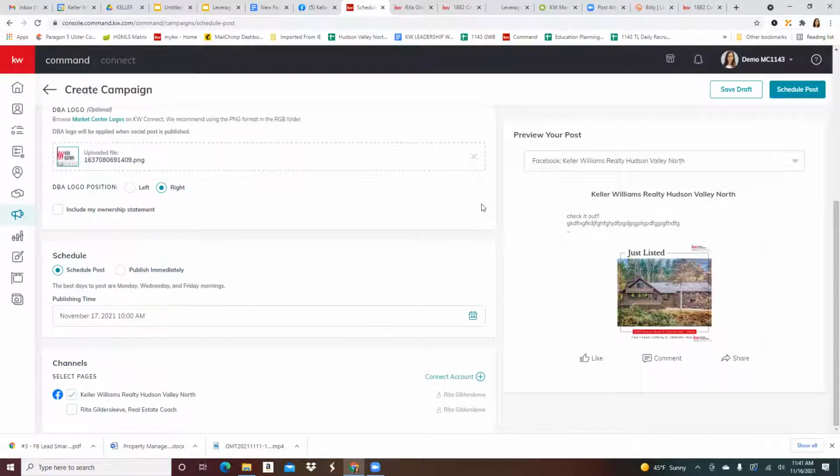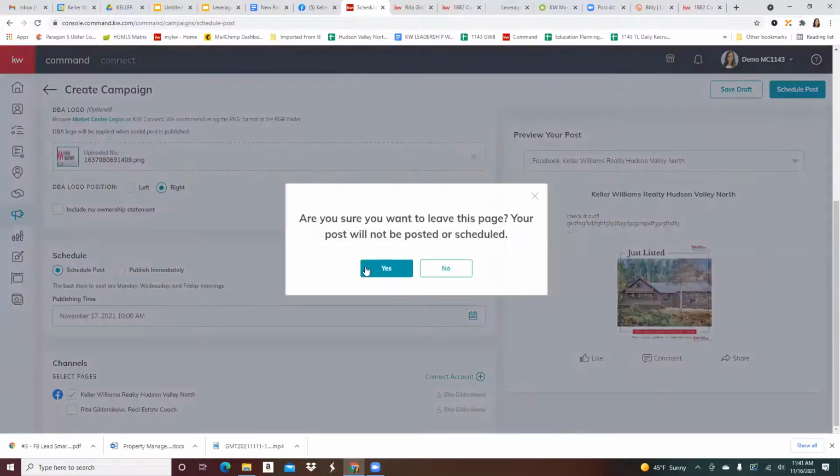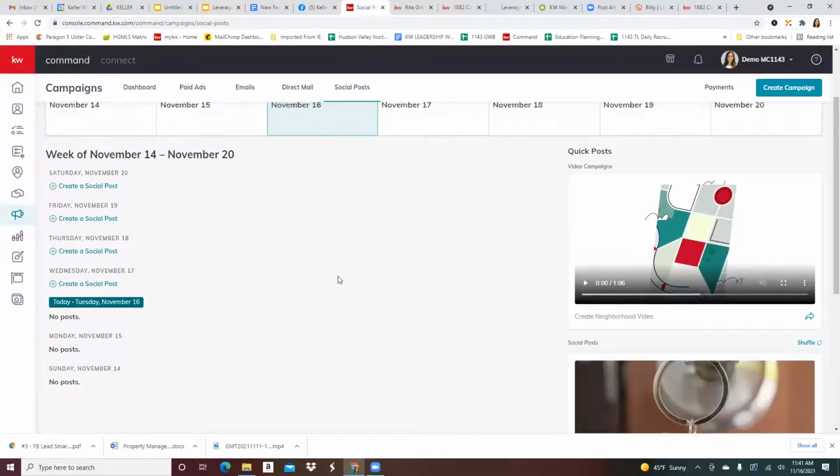Now, this social scheduling only works for Facebook. Instagram does not allow you to directly schedule out Facebook Instagram posts yet. So you don't have the ability to do that. So you do still have to manually post things onto Instagram, but you could schedule out a full weeks or more worth of content.